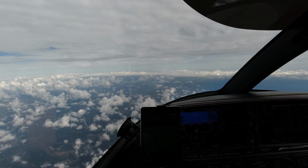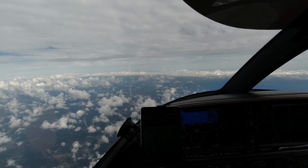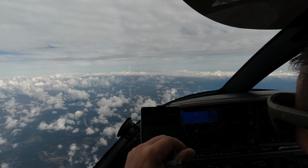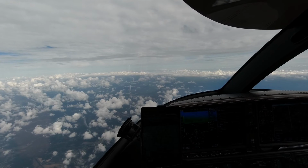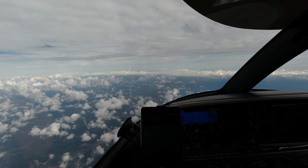Good afternoon, Memphis Center. Vision Jet 379 Juliet Mike, 160. 9 Juliet Mike, Memphis Center, climb and maintain flight level 210. Climb and maintain 210, 9 Juliet Mike.